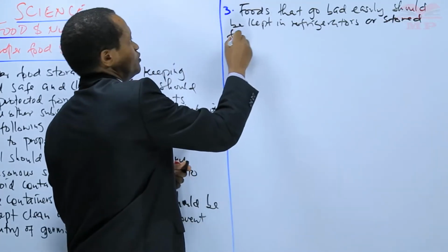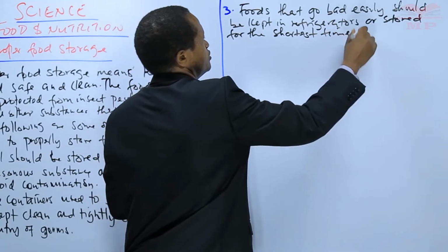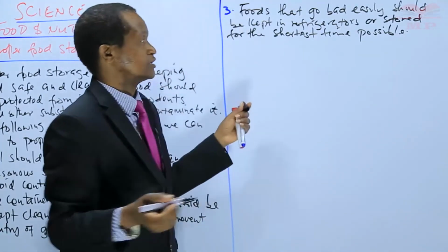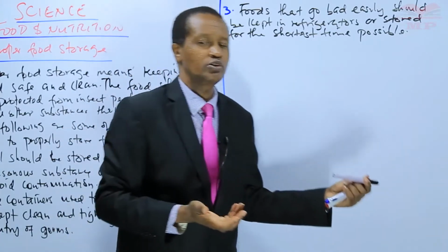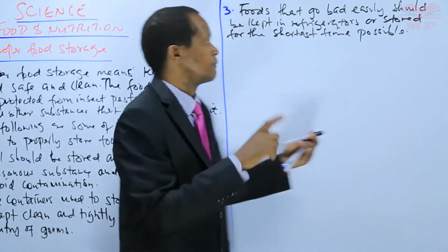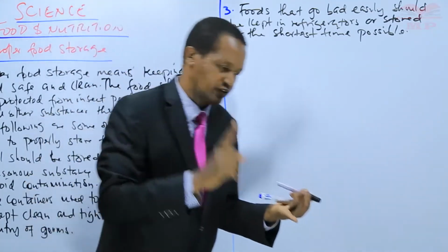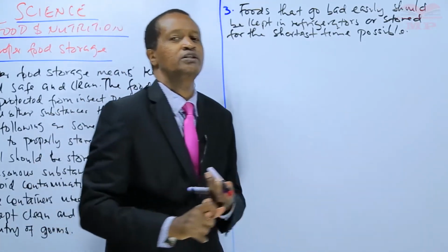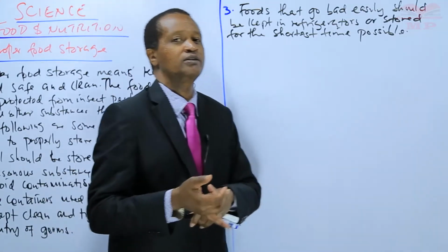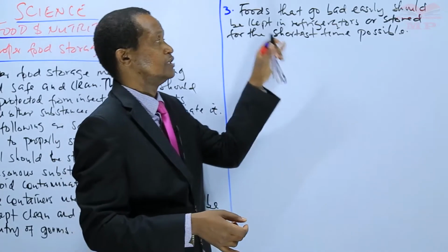Not everyone has refrigerators. If you don't have refrigerators, then don't buy a lot of food, okay? Don't buy a lot of food like vegetables. Buy food that will last for the shortest period of time. Foods that go bad easily like vegetables, like fruits, like meat, like fish, like milk should be stored for the shortest time possible. Otherwise, keep the food in refrigerators.